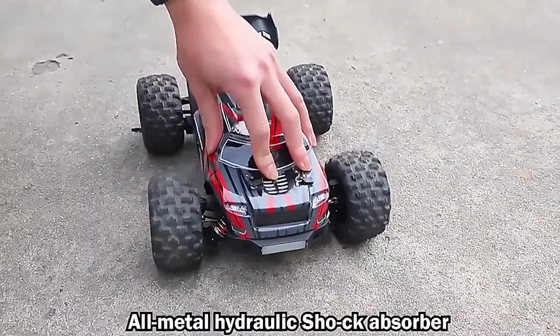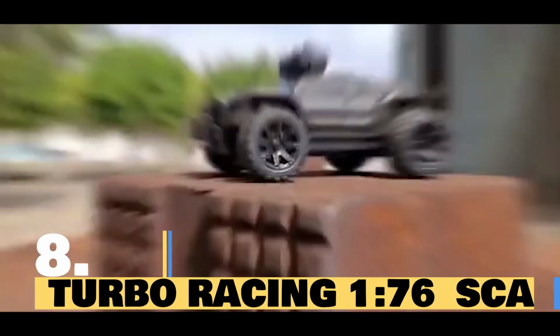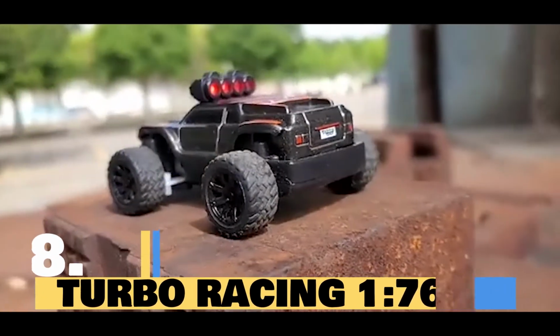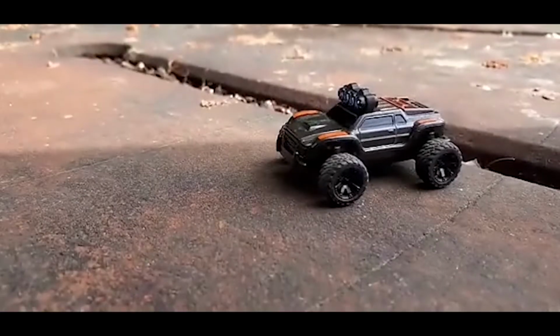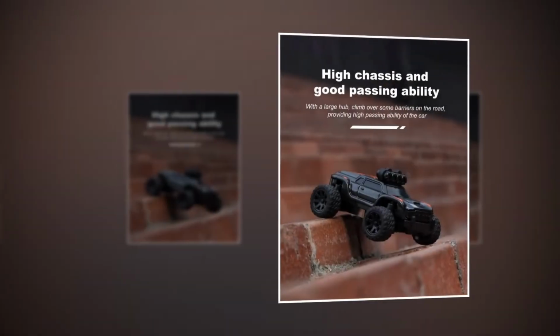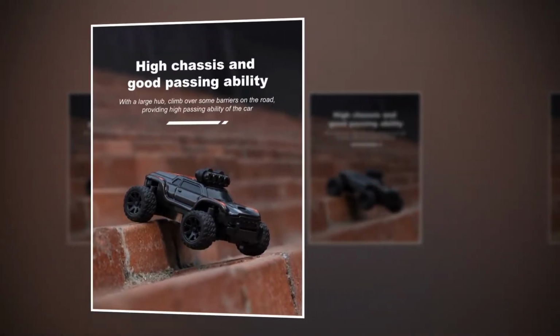Get yours today and unleash the power of high-speed adventure. Introducing the Turbo Racing 1/76 scale RC truck, the ultimate miniature monster truck that packs a punch. With its compact size and full proportional control, the Turbo Racing 1/76 scale RC truck lets you conquer any terrain with ease. Whether it's rugged mountains, sandy beaches, or even your backyard, this little beast is up for the challenge.